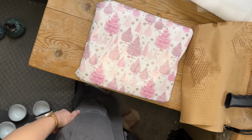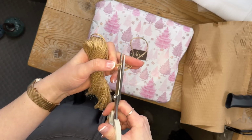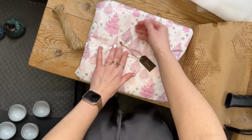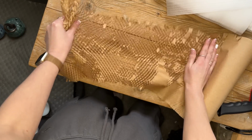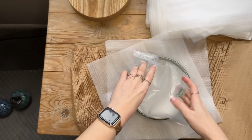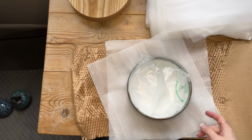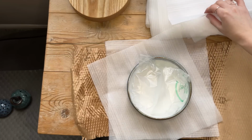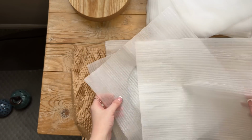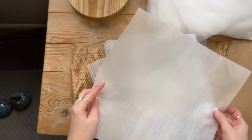Ta-da! Now I need to find the labels. That'll fill that up. I've never actually bought these. These are just ones that have come in my own parcels that I've bought, and then I save them and reuse them when I'm packing my ceramics. This is so floaty. Stay still.